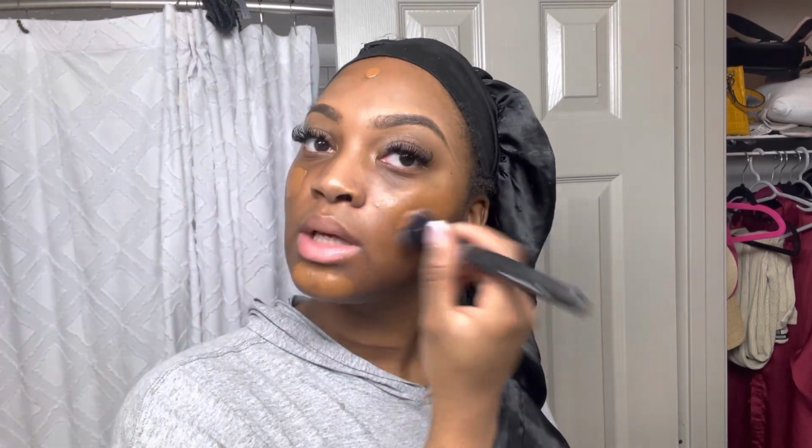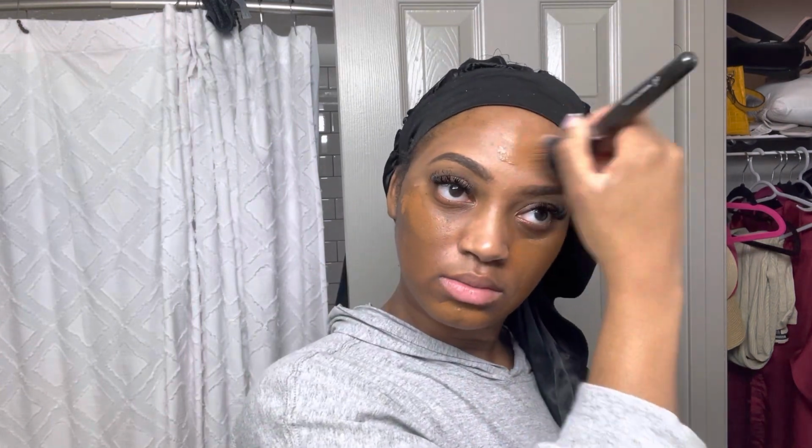I typically spray my brush with my setting spray, but it's not in close proximity and I don't want this dripping everywhere. I'm gonna just start brushing. Start blending. I took it out because it was stuffed in my makeup bag. It's in my work bag, my work tote.